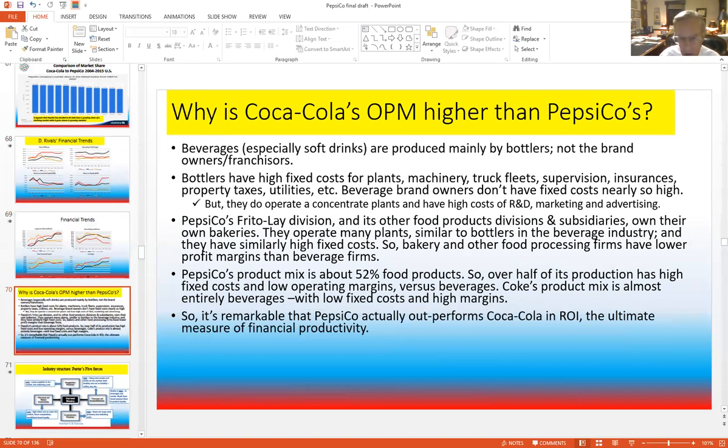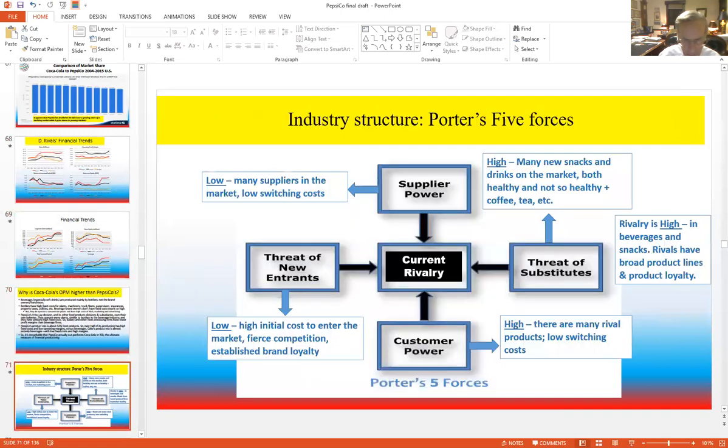So because PepsiCo's product mix is about half food and half beverage, PepsiCo's profit margins are diluted by the proportion of food products. And it's for that reason that PepsiCo's profit margin is lower than Coca-Cola's. But what's remarkable is that PepsiCo's rate of return on invested capital is actually higher than Coca-Cola's. So PepsiCo does a really good job of managing its assets.